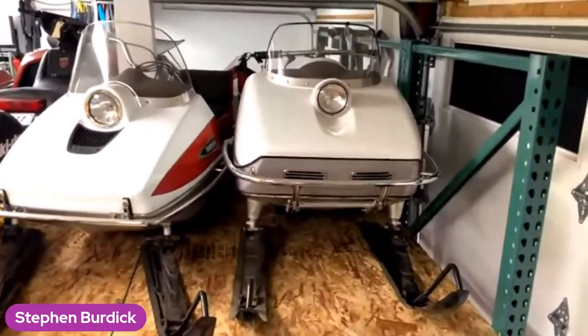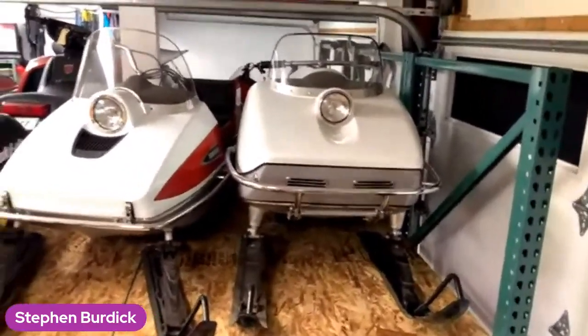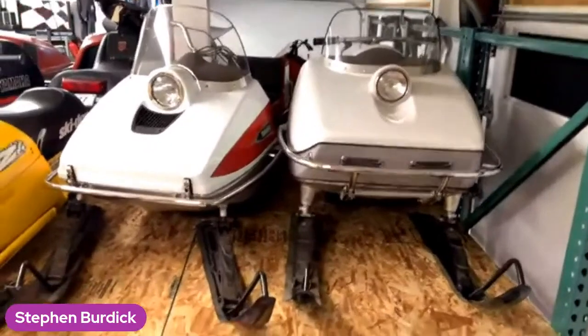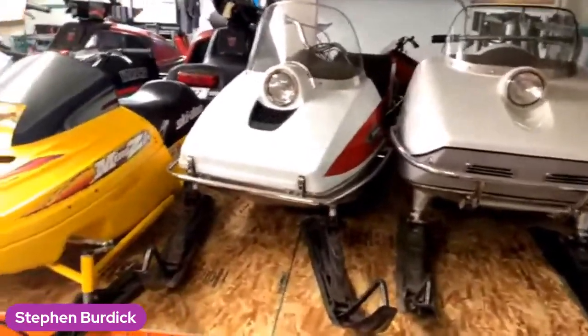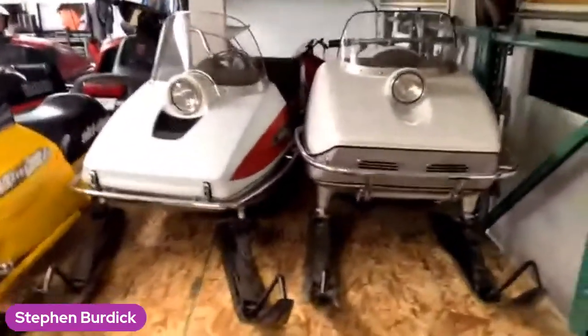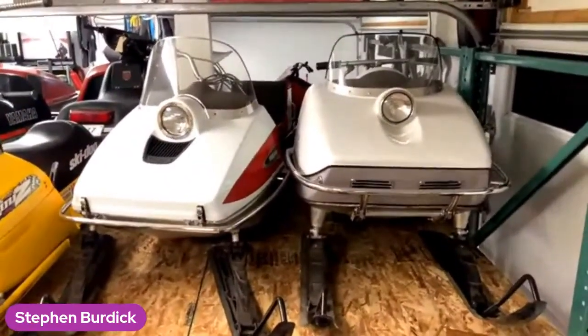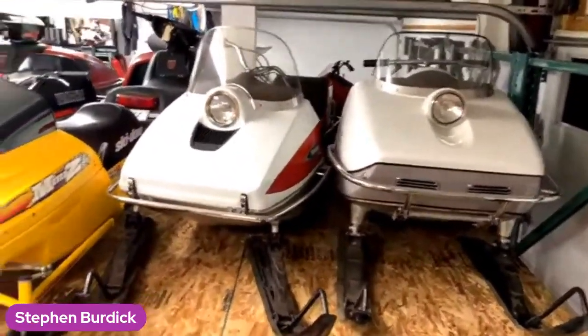It's interesting to see the progression between 68 and 69 and what stayed the same and what didn't. It's kind of a neat pivotal couple of sleds. Yeah, it's true. At that time, the late 60s through the early 70s, a lot was happening with the technology and design of snowmobiles, for sure. Right. Oh, for sure. Totally right.